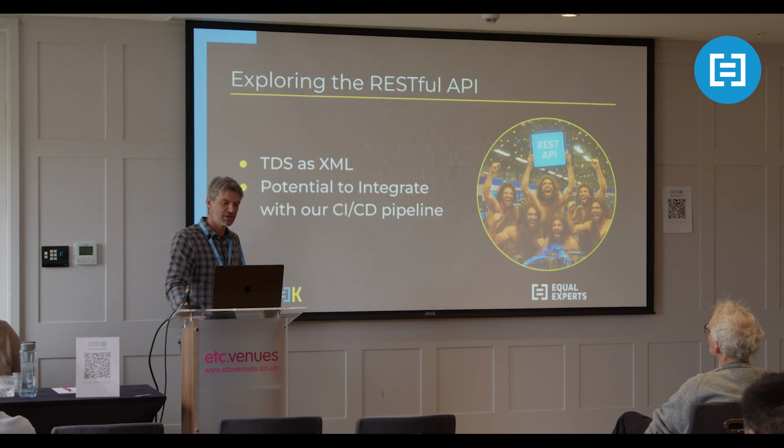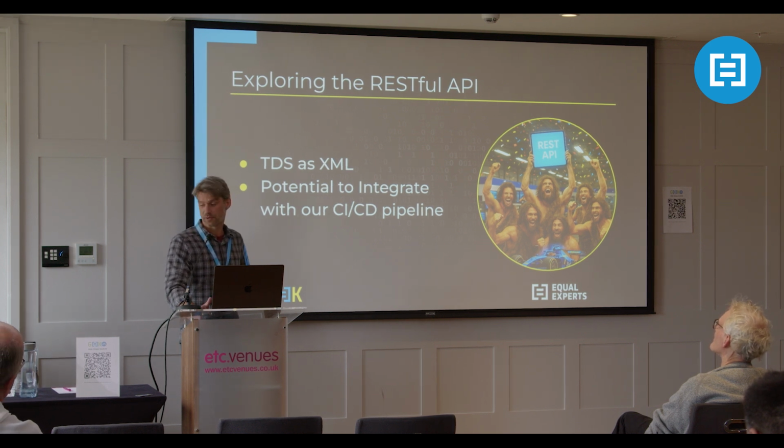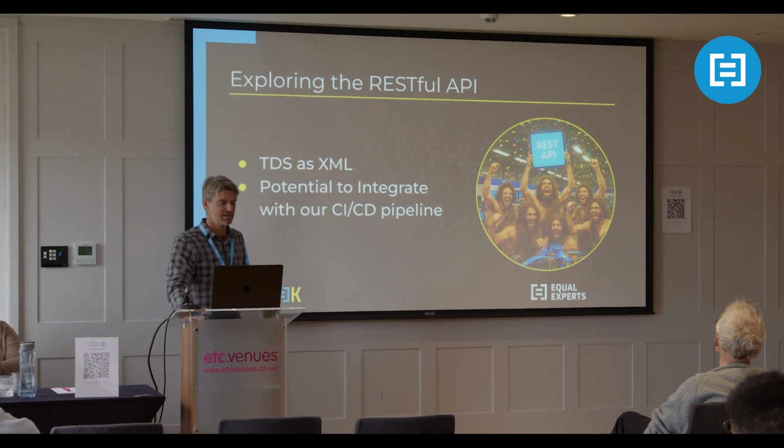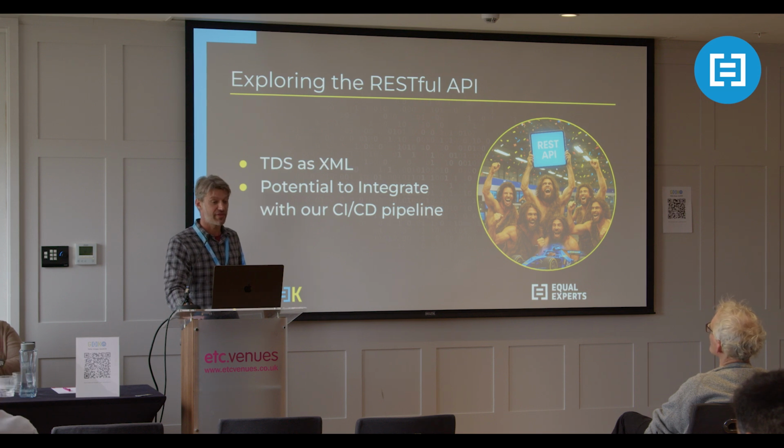So what did we do? We started exploring the RESTful API, which we knew was there, but I don't think we'd looked closely at it. Very quickly, G will talk more about this later on, we could see that the Tableau data source was something we could export as XML, and then upload to a given location as well. So it had the potential to integrate with our CI/CD pipeline. And there are a bunch of other calls, which G will talk to later, about aspects of the Tableau data source you could change, like connection details or labels or data quality checks. So that was a win.